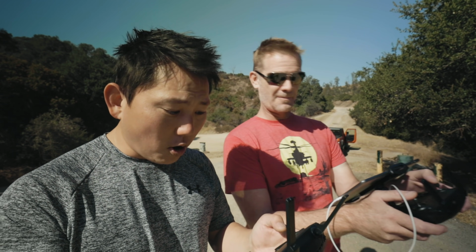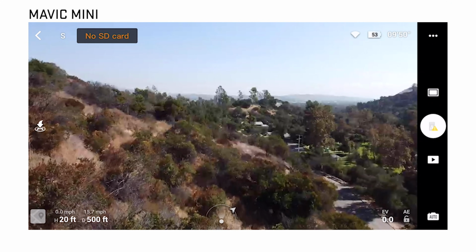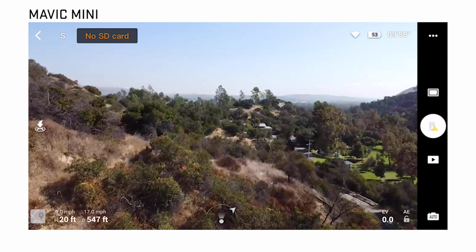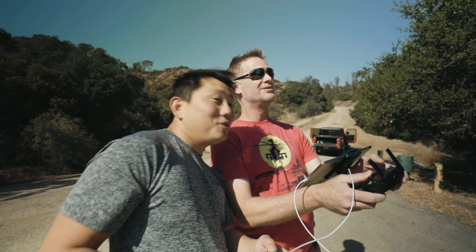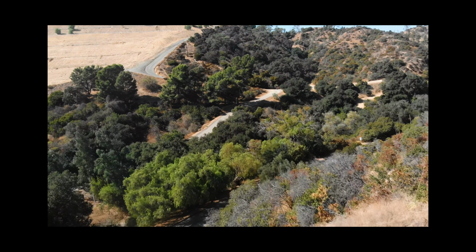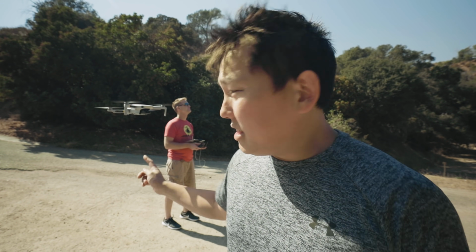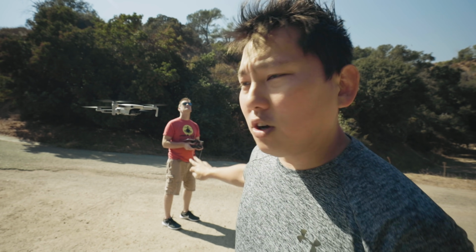Now we're gonna do a little race and see who can go faster. We're both in sport mode and we're going into a headwind for this one, so here we go. Oh, you got me beat, huh? I'm at 15 miles per hour right now. What are you at? 31. Oh, you're at 31. You're going double the speed of me. So in terms of power, you got me way beat. I must say, I really love the extended flight time of this Mavic Mini though. I'm still on my second battery and Steve's almost through his third.